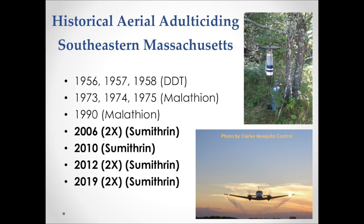The last 4 applications have taken place with Sumithrin, which again is a synthetic pyrethroid. Quick knockdown, low mammalian toxicity, so it's a good choice to be using for an EEE outbreak.